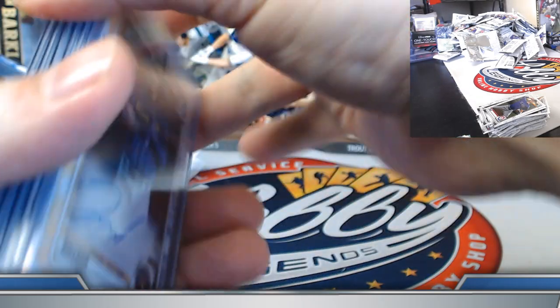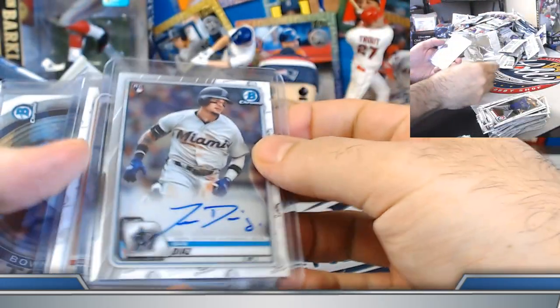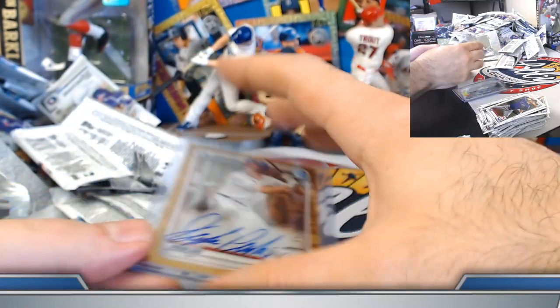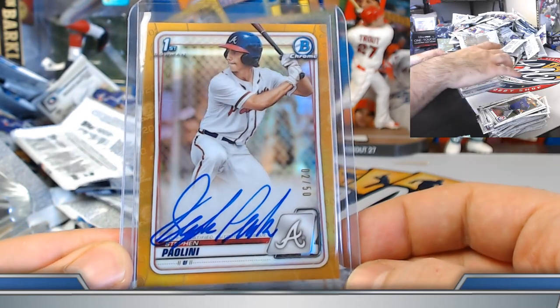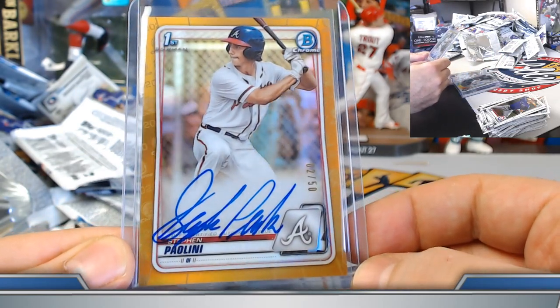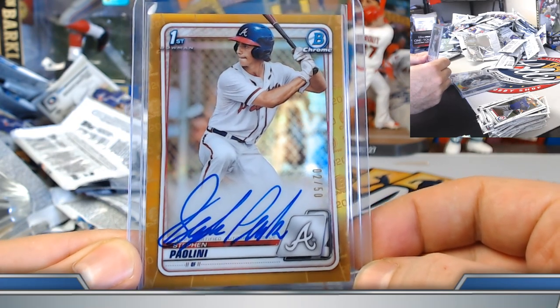Alright, so let's do a little recap from top to bottom here. Again, three numbered, three base in this half. Top numbered auto goes to the Atlanta Braves. Gold refractor, true gold, Stephen Paolini, 2 out of 50. Mark, congrats there, good sir, putting it on the board.